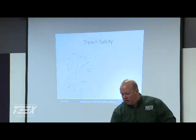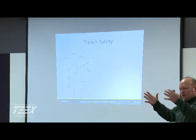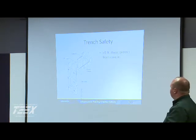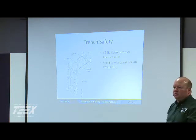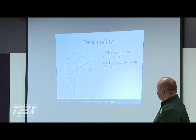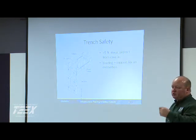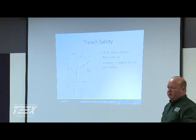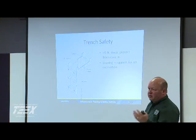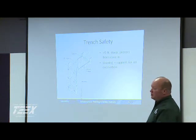Trench safety. Y'all building any shoring in there? Do you actually have boxes that you set in? We usually just bench it. Okay. Nowadays there's a lot of neat hydraulics that you can use, steel plates and hydraulic jacks that push them out. Really nice and easy.